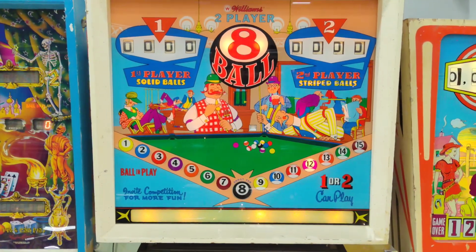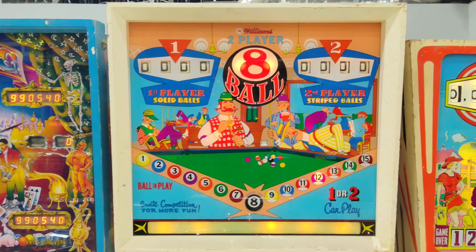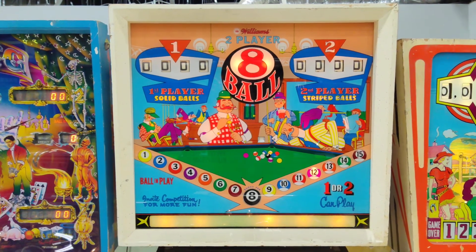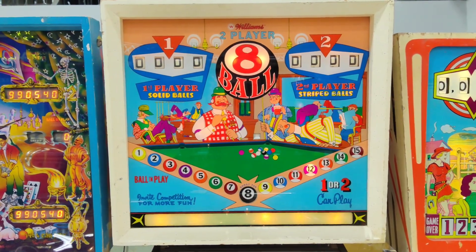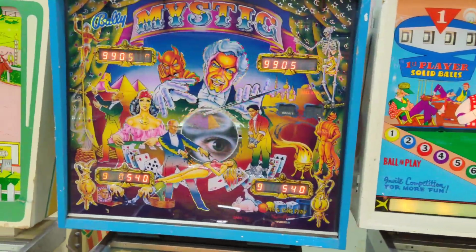And it's worth noting that when Bally started making solid-state pinball machines, one of the first ones they made was also called 8-Ball, with the 8 spelled out. That game took advantage of the solid-state technology to actually do the ability to memorize what balls you had completed from player to player and ball to ball, but this predates that by a decade and more.